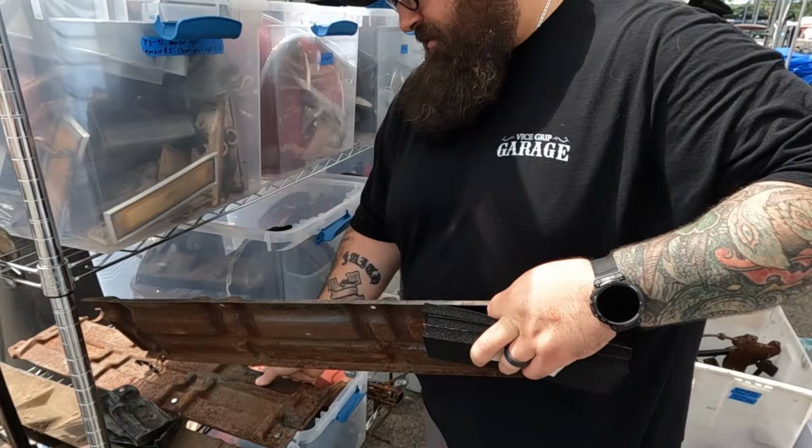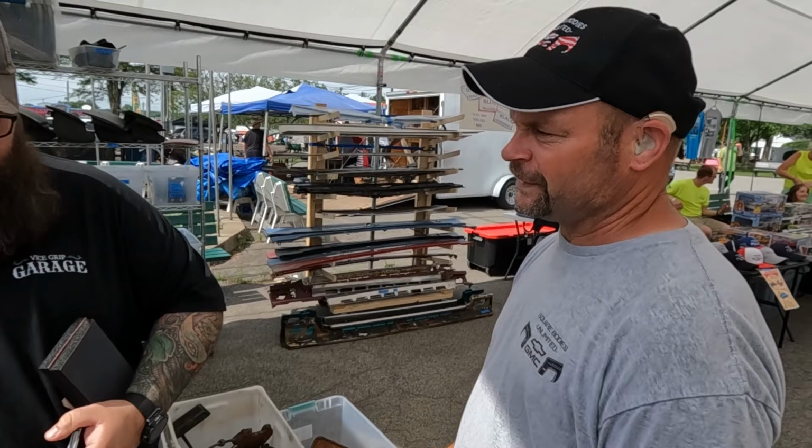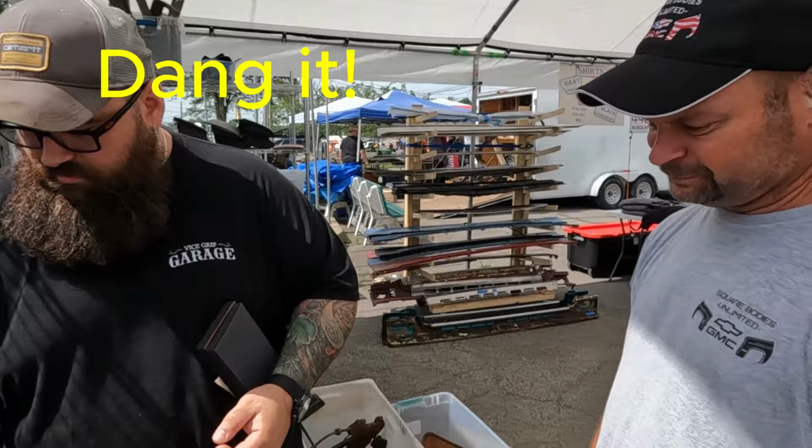I think I'll take that. Okay, cool. How about, you got any fenders? Fenders? Front fenders? I only have one aftermarket fender right now. Oh, okay. Yeah, because I sold a whole lot of my stuff yesterday. Yep. Okay.